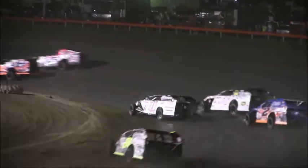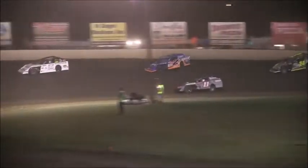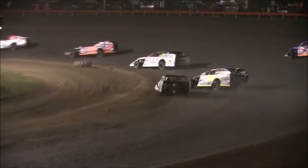5 to go. Here comes Kenny Wallace. Here comes Nick Hoffman. Oh my. Stephen Brooks has slowed the pace. Here comes Kenny Wallace and Nick Hoffman. 4 laps remain. $1,500 on the line. Can Stephen Brooks hold on?